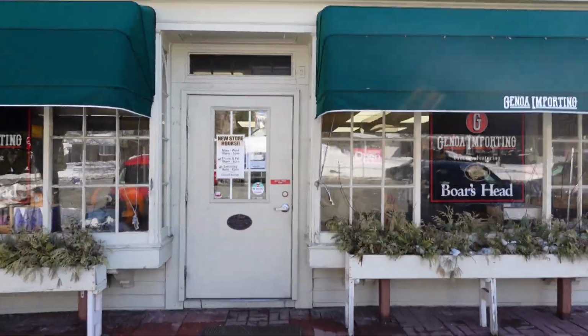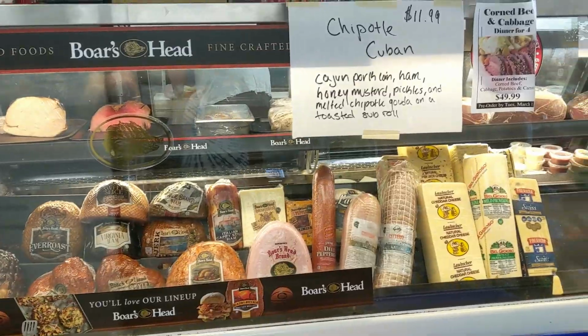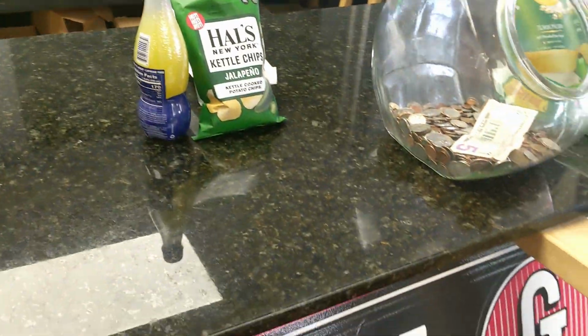Genoa Importing Company is a small Italian deli, a Loudonville landmark for home-cooked meals. In addition to takeaway items and imports, Genoa is most known for their specialty subs. With almost 50 creatively named combinations, I had no idea which to pick, but one sub surely stood out.